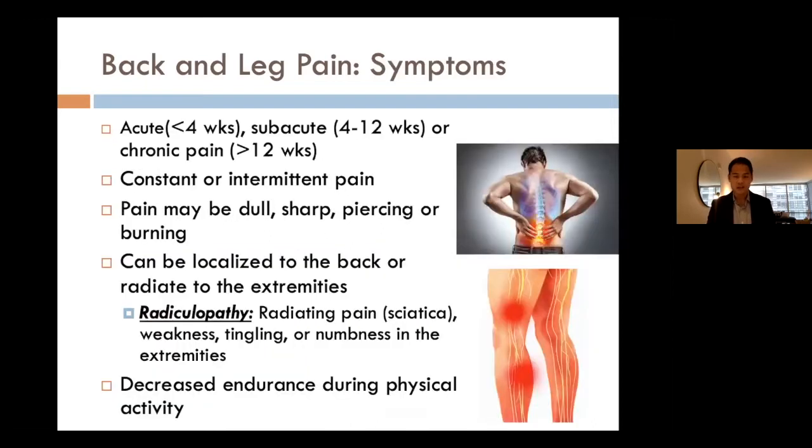The symptoms of back and leg pain are, again, variable. We typically define an acute episode as being somewhere less than 4 weeks, subacute lasting for about 1 to 3 months, and chronic pain is anything greater than 3 months. That pain can be either constant day or night, or it can flare up intermittently with activity or just randomly. The pain can also be described as anything from dull, sharp, piercing, burning, or spasming, or electricity sort of types of pains. And it can be localized either to the back or it can radiate to the extremity.